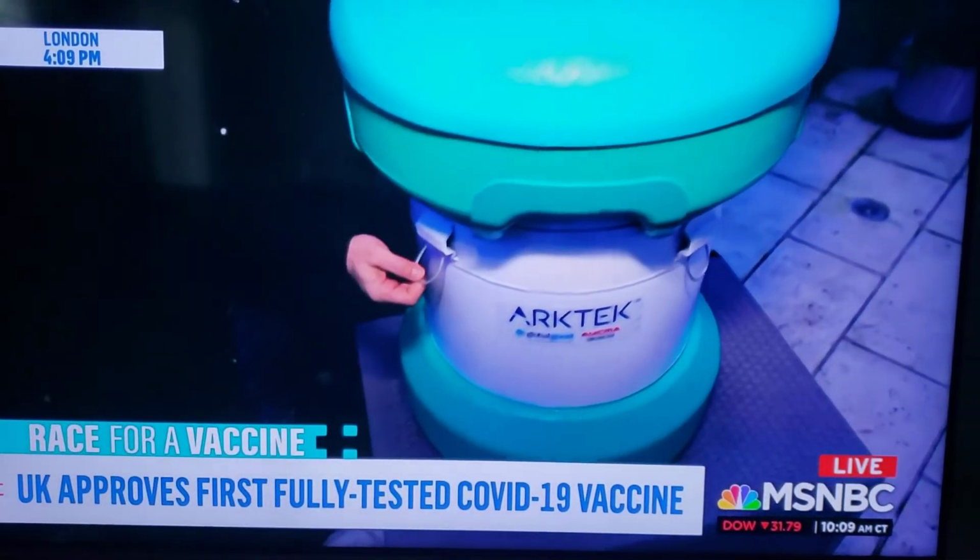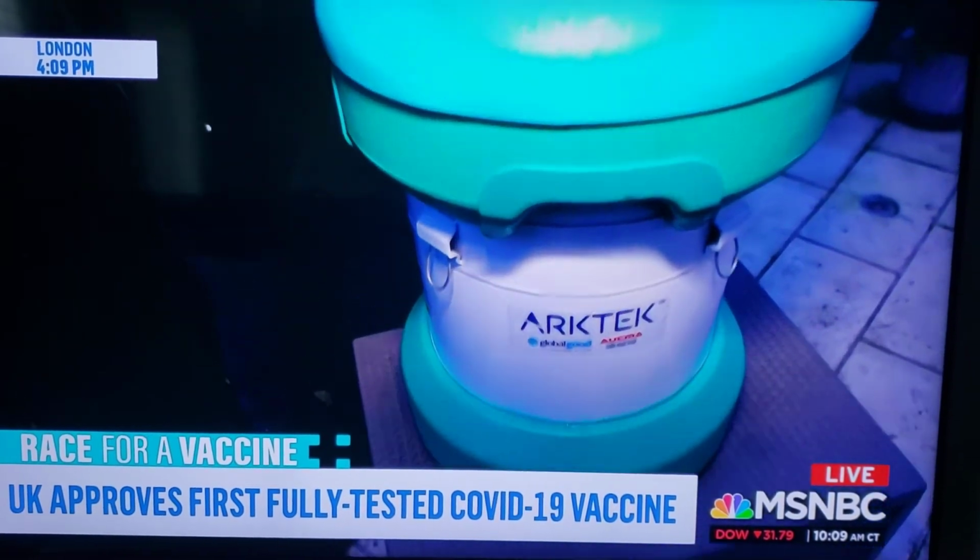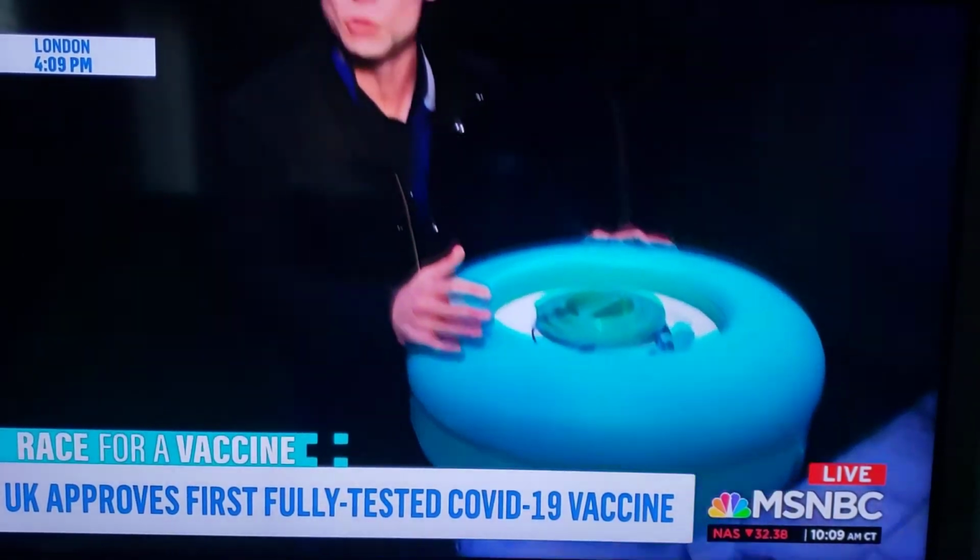and you can see it even has some hooks here. And the point is, you're supposed to be able to throw these in the back of a pickup truck and go out into the remote sticks where they have basically no infrastructure.